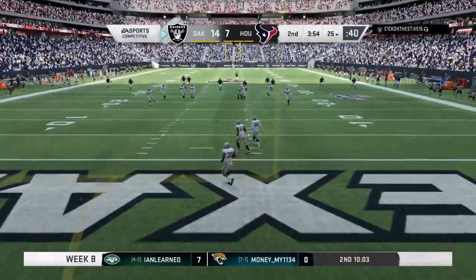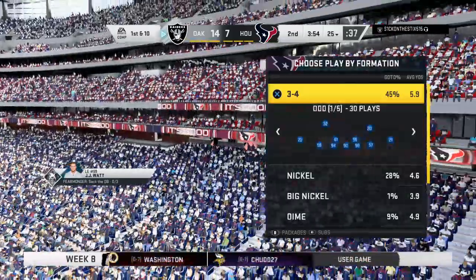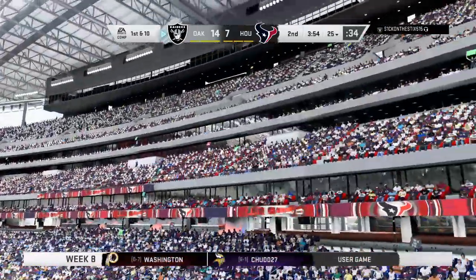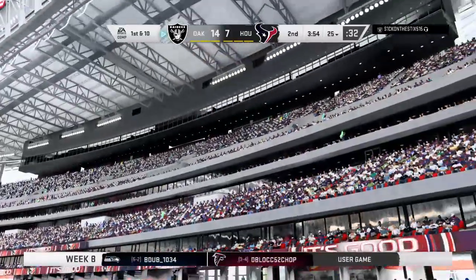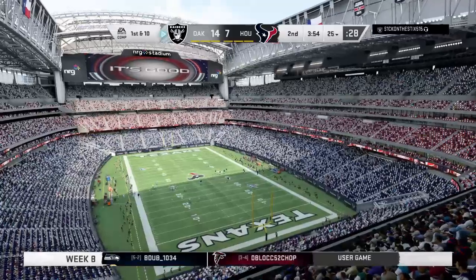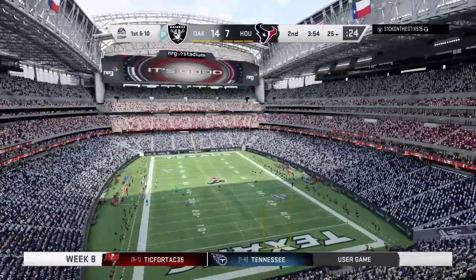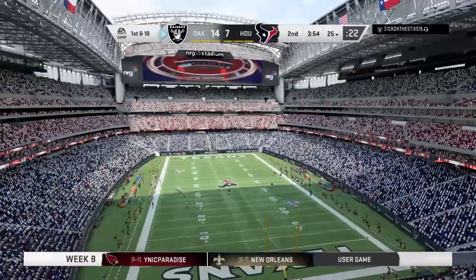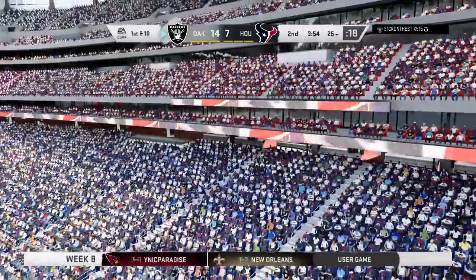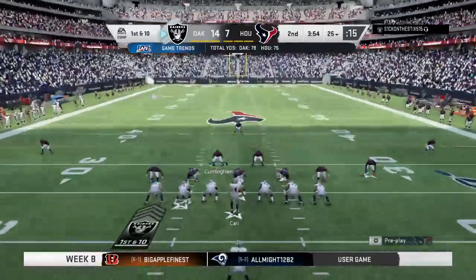And no return on this one as the fair catch is signaled for and taken. At their own 25-yard line. The Raider offense set to get this drive started.